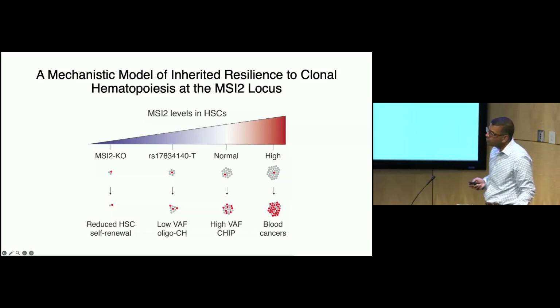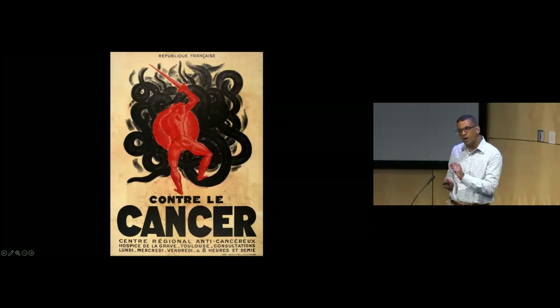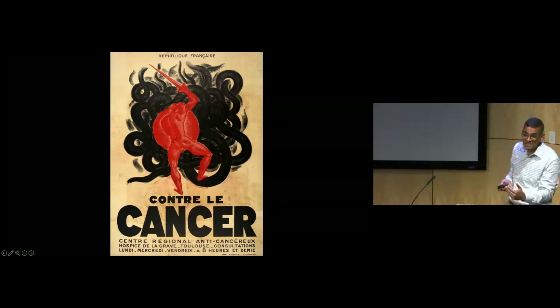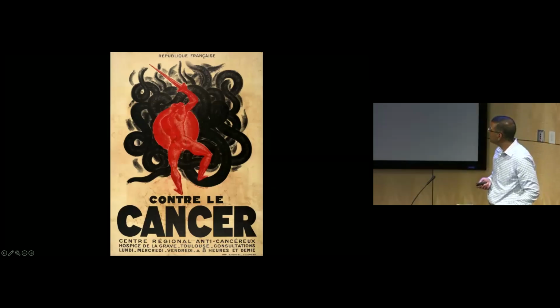And I think what it really suggests for us is, of course, this is not the only protective variant, but by deeply understanding this, maybe we could identify strategies that not only allow us to target cancers, but potentially prevent cancers in the future, as suggested in this diagram in this poster from 1932 from Paris. And so our hope is that by understanding some of these variant mechanisms, what occurs in individuals and what heritably allows individuals to be protected from cancers and pre-malignant conditions, we could understand more about this process.